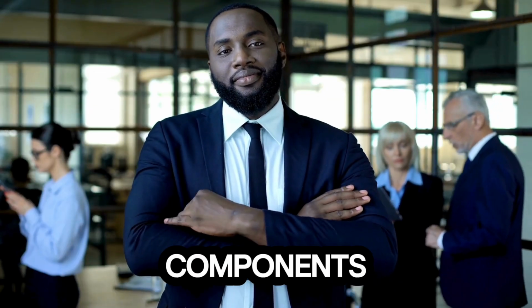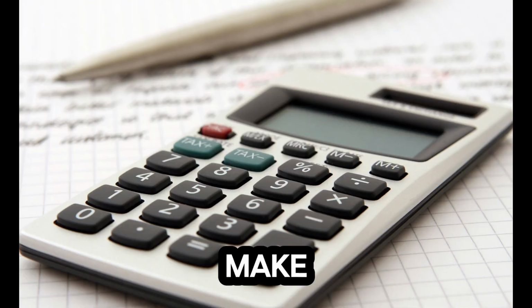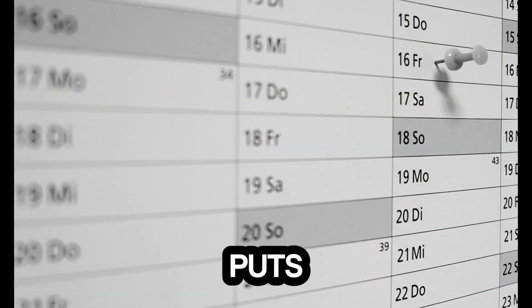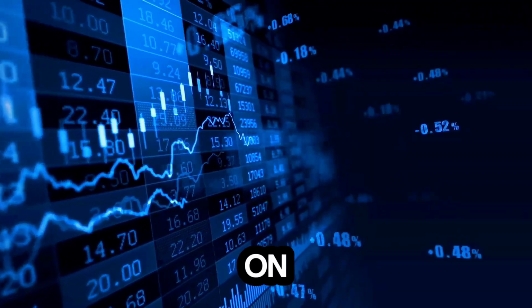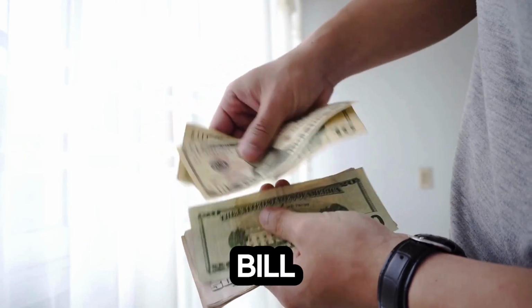Looking at all 5 components, timely payments and credit utilization together make up 65% of your score. Therefore, consistently paying on time and in full puts you on the right track to achieving a good credit score. Now let's discuss how to enhance this further by focusing on credit utilization in the second section, the best date for paying your credit card bill.